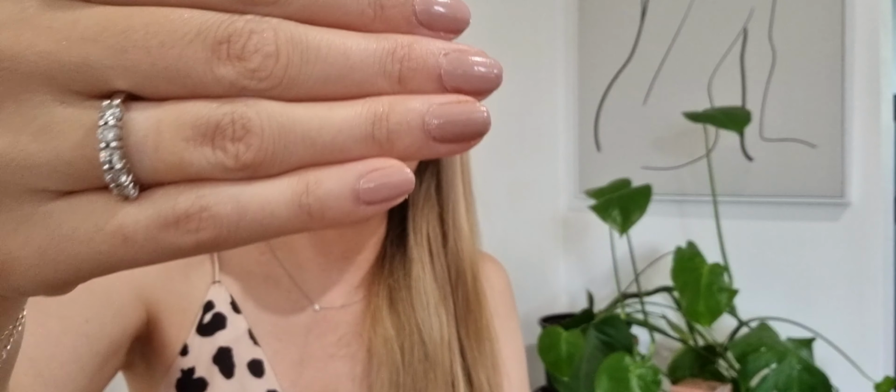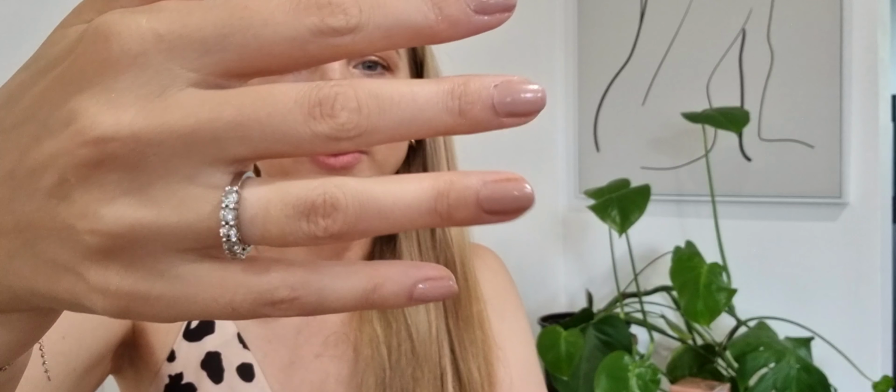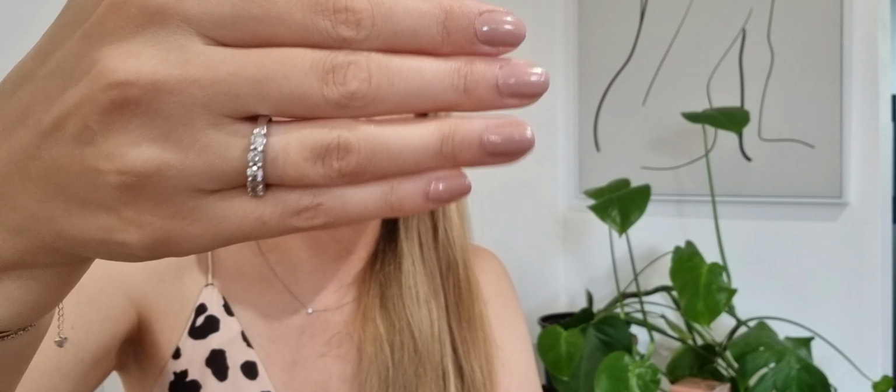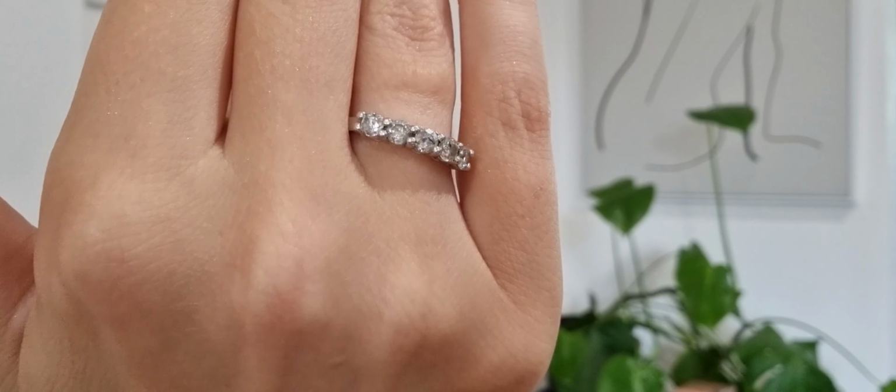But yeah, 5 diamonds, nice band. I like that it is not the whole way around because it means that my fingers can actually sit flush together like that rather than them being a little bit open with the diamonds. And I like as well that it's quite a flat finish to it because again, it just helps my finger and the rings themselves to sit flush together. So yes, white gold, 1 carat diamond wedding ring.